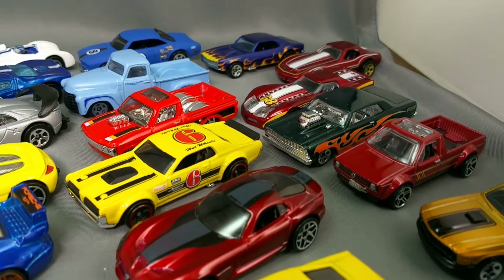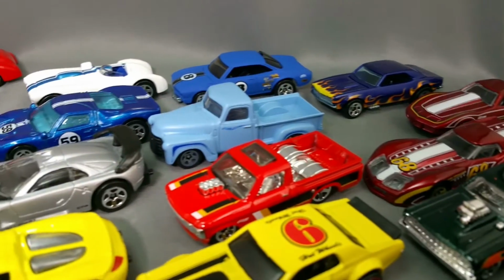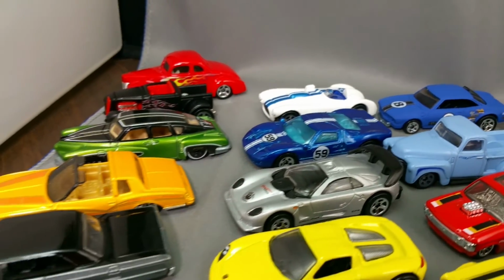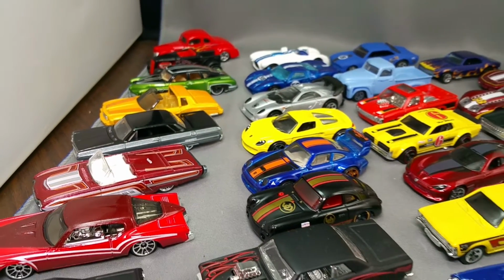Now, if you're a kid, you're not going to understand that. But if you're over 50, you realize you're not going to live forever. Better have fun. Better collect some Hot Wheels. Have some fun. Meet some friends. And just enjoy yourself.